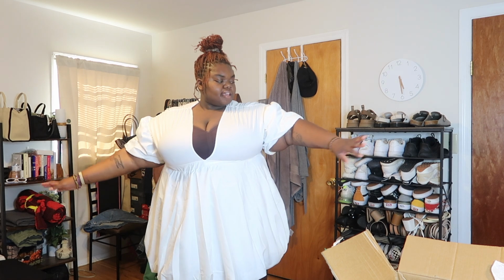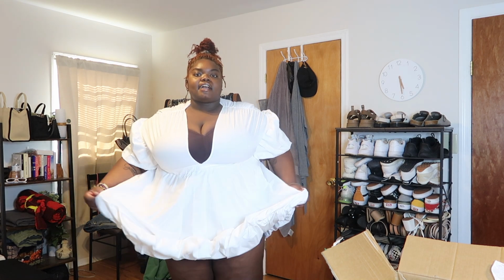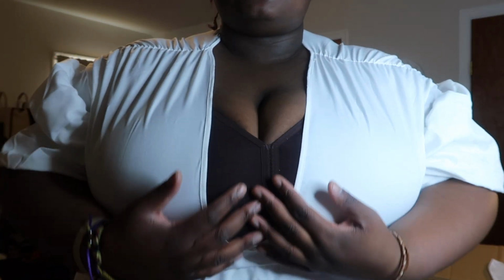Next up is this little bubble dress. I have been seeing this everywhere on my For You page, so I tried to get one. I think I might be able to get away without wearing a bra on this because of how deep the V is, and it's really tight as well. It's actually holding my boobs up higher than my bra is. So I might be able to get away without wearing a bra on this one.